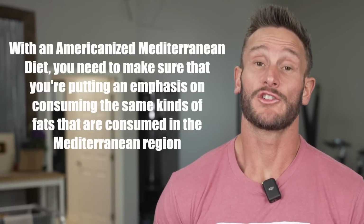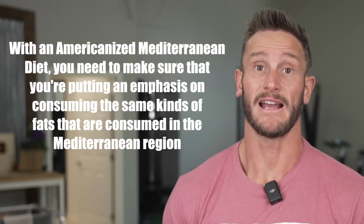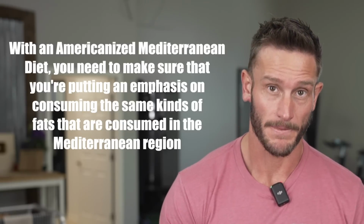So with this, the American Mediterranean diet, you need to make sure that you're putting an emphasis on getting those same kinds of fats that they would be getting over there. What's going to happen if you start just adding loads of these kinds of seed oils and things like that? I'm not even opposed to seed oils, but they oxidize so dang fast. Why would we want to use an oil that's going to go bad in our body? It just doesn't make sense.